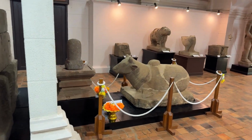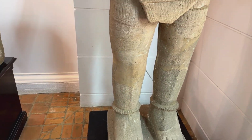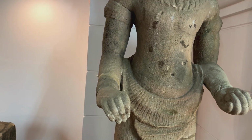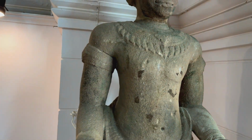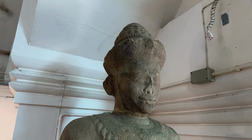How cool is that, Shiva? This is a gate guardian, the Dvarapala. This was found here. This is from the 12th century also. You see what it had, the necklace. Yeah, really cool.